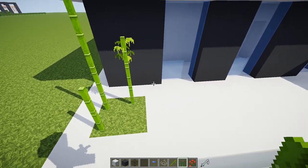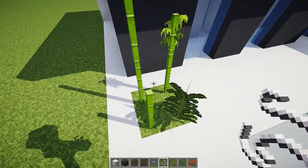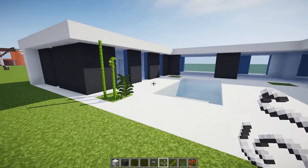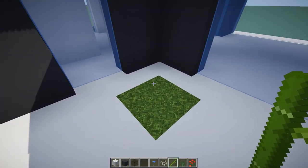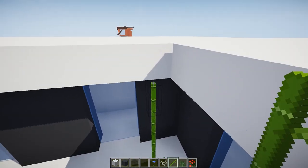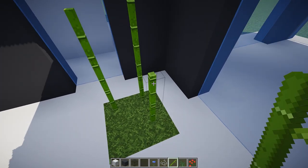Okay, and then maybe on this one we'll put a fern. That kind of looks cool. There we go. And we're going to go ahead and place in our string to keep that from growing up. Yeah. Oh man, doesn't that look good? I tell you what. It looks really nice. Maybe this one's going to come up above the house even. And then this one here is going to come up like that.